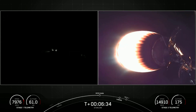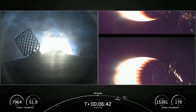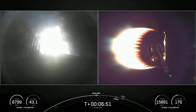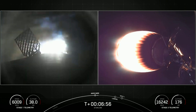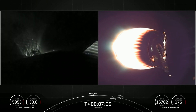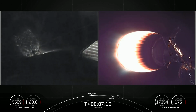Just a few seconds away. Stage 1, TSS saved. Few seconds away from the entry burn. Stage 1, entry burn startup. You can see that plume is starting to expand as the other 2 engines begin to fire. Stage 1, entry burn shutdown. And there you go. The entry burn has successfully ended. And now we're just a little more than a minute and a half away from the final burn. Both vehicles continue to follow nominal trajectories.